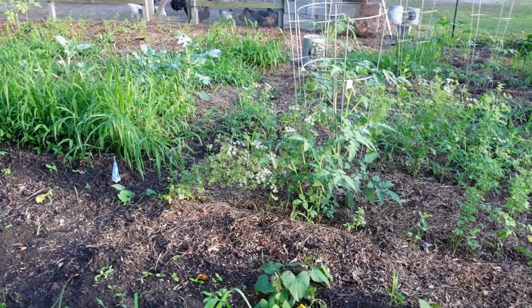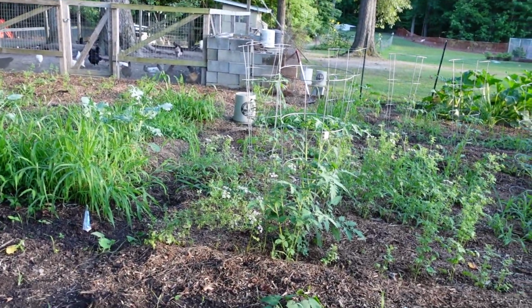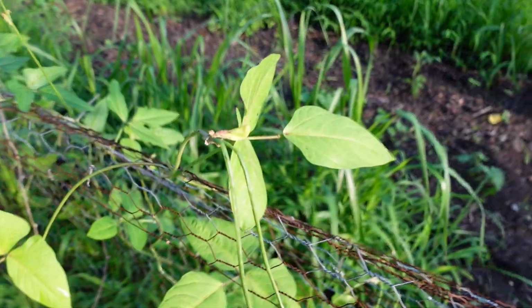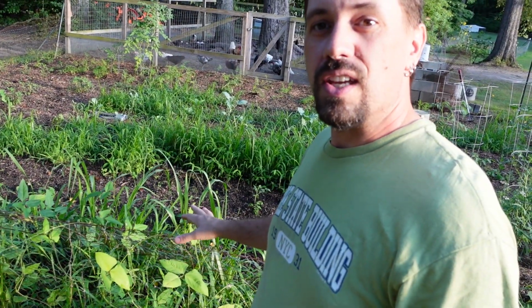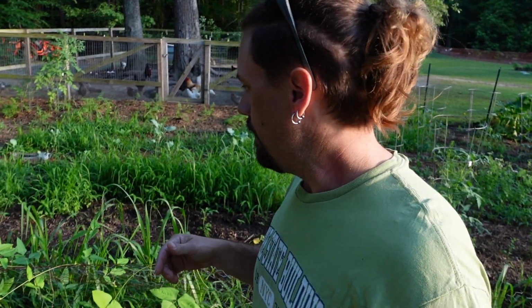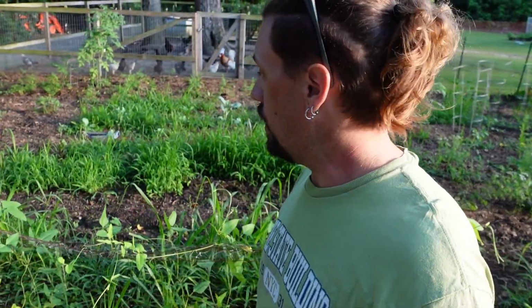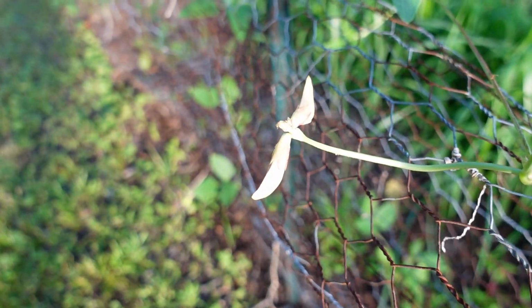So if you see, we got two rows, those little white flowers, those are cilantro. We've got some cilantro harvested, but for the most part, those are going to seed now. This is another bean. In the U.S., they call these asparagus beans. But for Hun, where she's from, they're called Bora, B-O-R-A. These are actually some of our better growing beans in this area for whatever reason. That is a Bora flower.